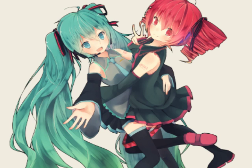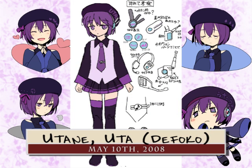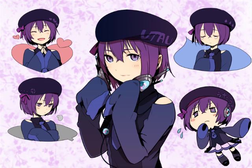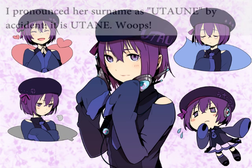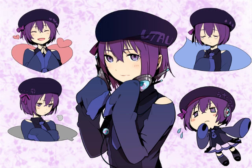But Teto is not the voice bank which comes with the software. That honor goes to Utaune Uta, also known as Defoko, which means default girl. Unlike Teto and the Vocaloids, Defoko's voice bank is not based on a human voice, but rather uses the Questalk Female 1 voice synthesis tool, which is distributed for free from aquest.com. Aquest has given UTAU special permission to include a voice bank using their software with the UTAU program.